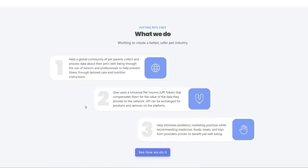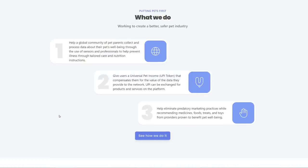Actually, in a short period of time, in 2-3 minutes, it kind of showcased the usefulness and utilization of the whole platform, how the UPI can actually make you money, how you guys are going to be rewarded, how your pets are going to benefit from this whole platform. And starting off by helping a global community of pet parents collect and process data about their pets' well-being through the use of sensors and professionals to help prevent illness through tailored care and nutrition instructions.